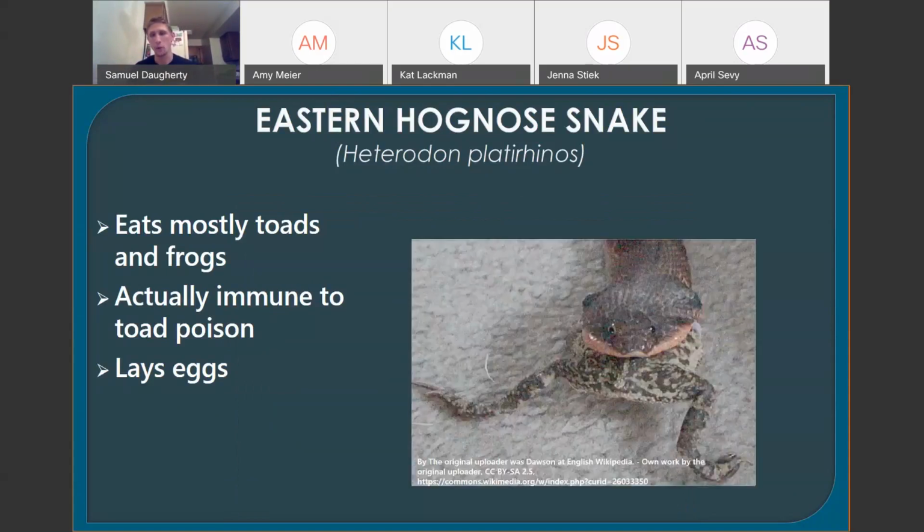And they're actually immune to toad poison, just like garter snakes. I believe they do it in a slightly different way, though. They have really huge adrenal glands in their neck, if you can call it a neck, like 10 times the size of the adrenal glands in other snakes, and what those do is produce huge amounts of adrenaline. So when they eat a toad and ingest those bufotoxins that want to stop their heart, it's like those big adrenaline injections that people sometimes get to restart their hearts. They just produce that in their own body to keep their heart going as they're eating and digesting that toad.